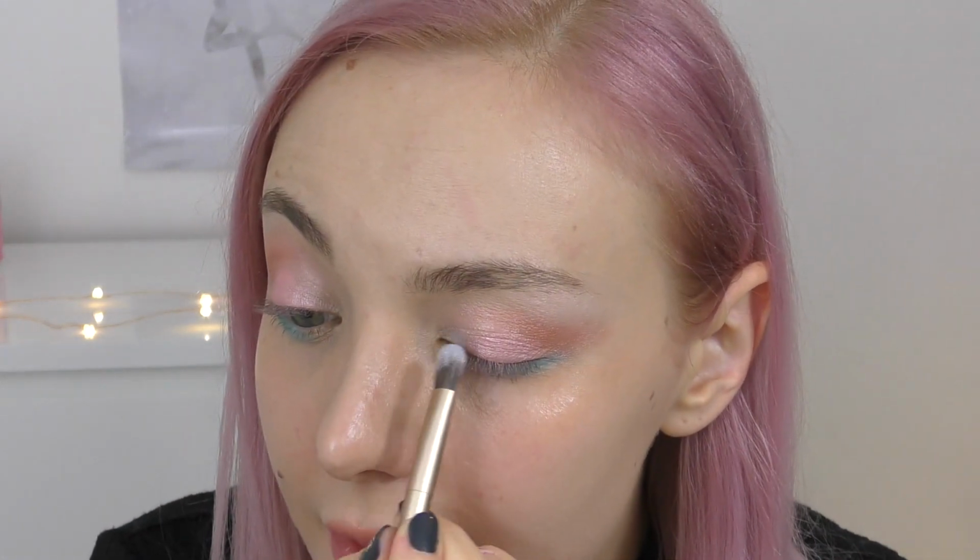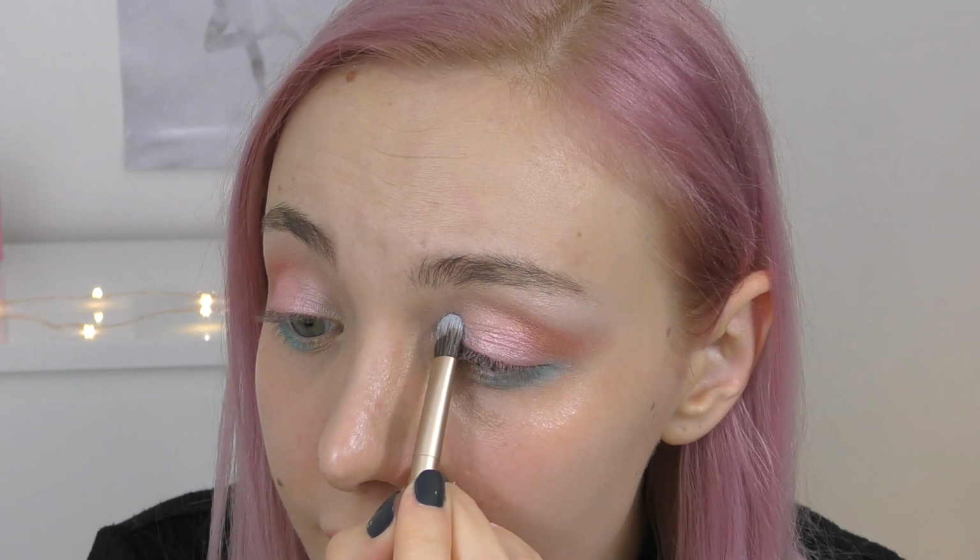Then I'm going to take a really flat, dense eyeshadow brush and use Cloud Maker on the inner corners of my eye. I'm going to do it underneath and above, so it's kind of like highlighted all the way around. You can wet your eyeshadow brush for this to give it a really strong effect, but I feel like it's already pigmented enough. So I'm just going to apply it here.